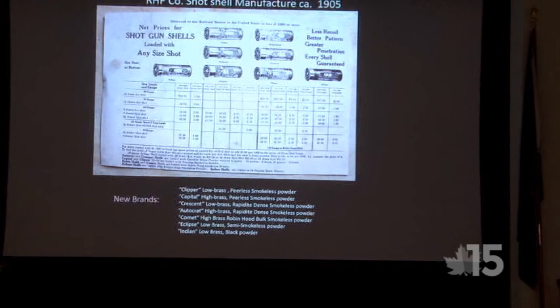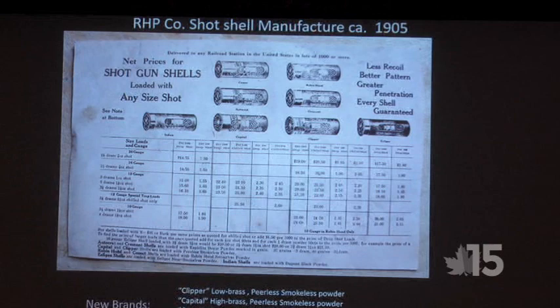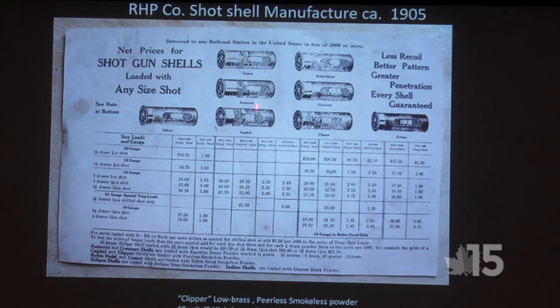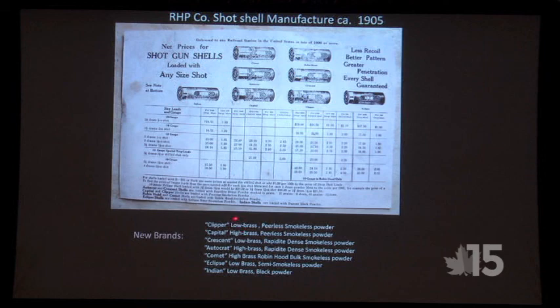I don't think you really are that interested in it, but they added a whole series, and interestingly enough, Robin Hood made scores of different types of powder. All of them are a little bit different. Now, in this, they made both high brass. See this? That's called high brass shot shell. They added a lot of powder down in here, and then a little bit less was in what we call the low brass. So that's what we're talking about right here.